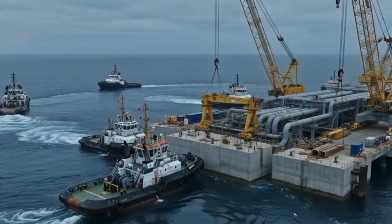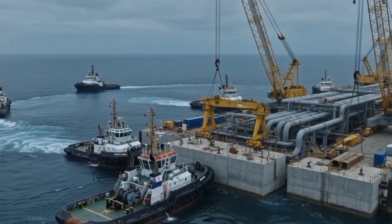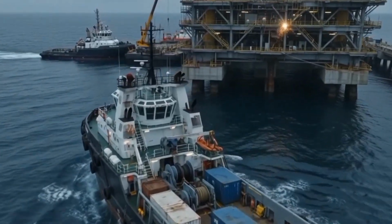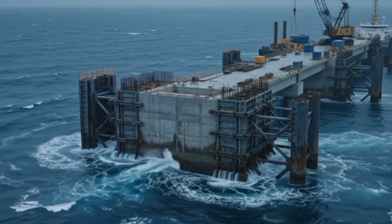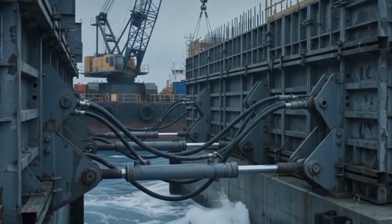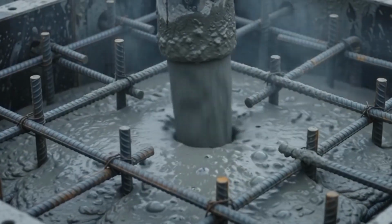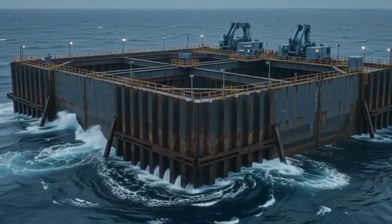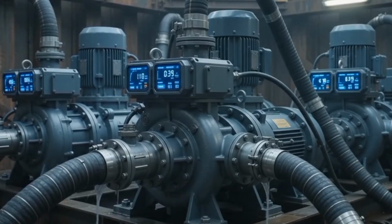At 200 miles from the mainland, a new industrial titan is rising. Precision is everything. At sea, isolated from the coast, isolated from the grid, engineers face their greatest challenge yet, casting massive, modular concrete. To secure the foundation, engineers must defy the ocean.